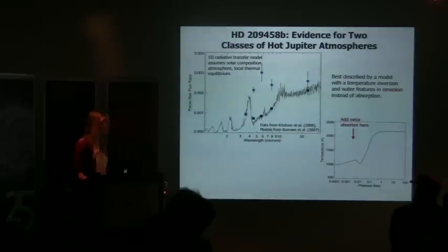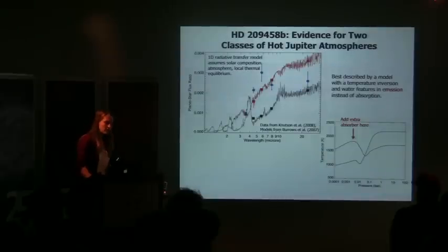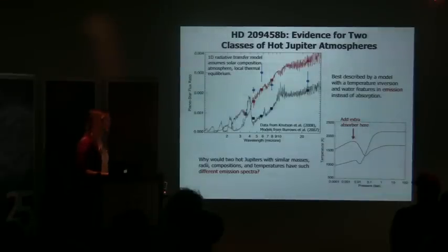We can add an extra absorber in at relatively low pressures. So now what we're doing is we're trapping some of that incident flux right there, and then we're also cooling the lower atmosphere below it. So now we have hot, optically thin gas overlaying cooler, optically thick gas. And that gives us features in emission instead of absorption. So this is this red model up top. You can see that it's not a perfect match for the data, but it's certainly much better. So that would suggest that this planet has some extra high-altitude absorber that causes it to form a temperature inversion and to have these features in emission.